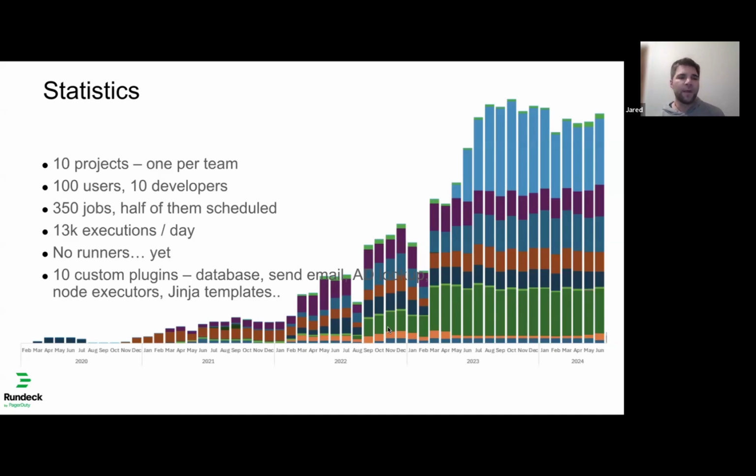350 jobs, with about half of them scheduled. So this is quite a common use case for us, where people were doing things periodically, either daily or even multiple times a day. We would definitely try and target those jobs and bring them in. 13K executions a day, and that'll be due to some of the granularity of these jobs, in terms they might be running every 5 minutes, this kind of thing. We're not into runners yet, but we are looking at that at the moment.